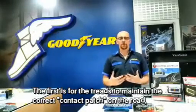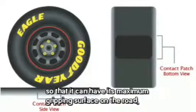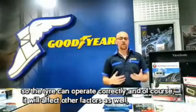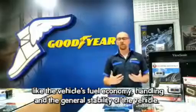The first is for the tread to maintain the correct contact patch on the road, so that it can have its maximum gripping surface on the road. So the tyre can operate correctly, and of course, it will affect other factors as well, like the vehicle's fuel economy, handling, and the general stability of the vehicle.